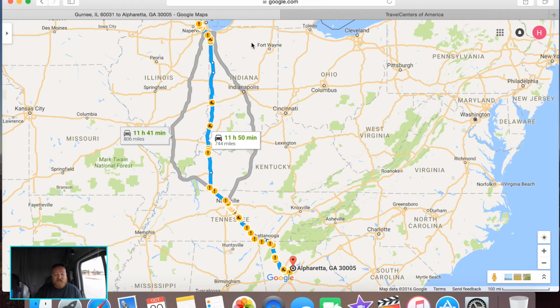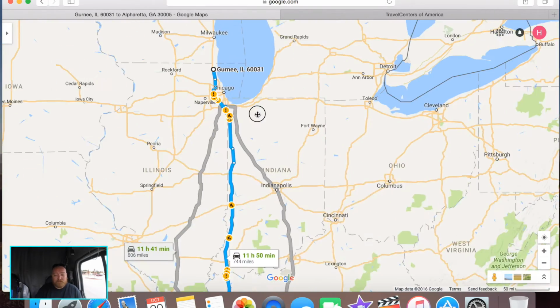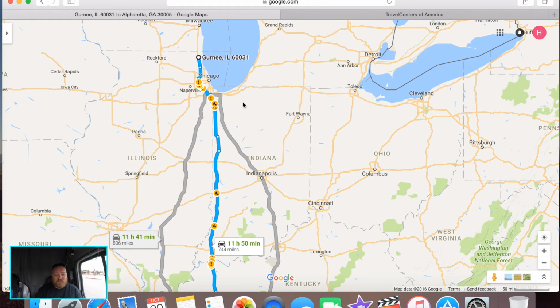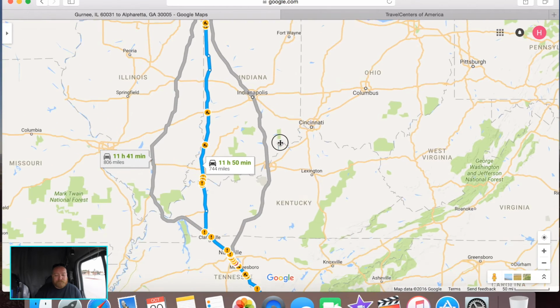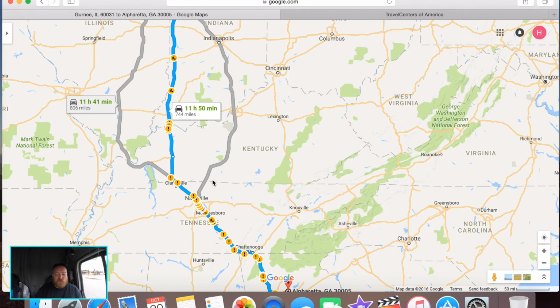This is going to be a pretty good route, and I hope you guys can see this on the video. So you see we're picking up just north of Chicago. We're going to take these back roads down through Indiana. Then we'll get on the 24 in Kentucky, which goes down into Tennessee, down through Chattanooga.